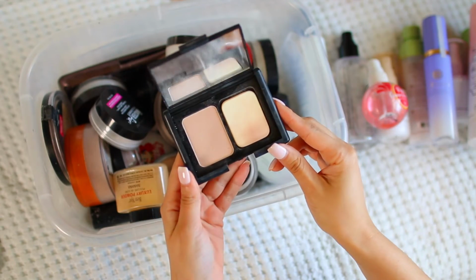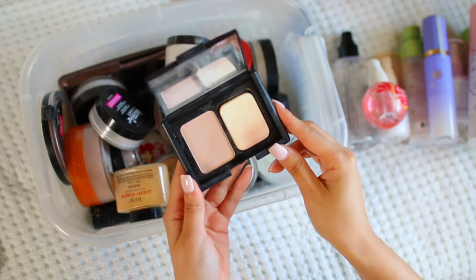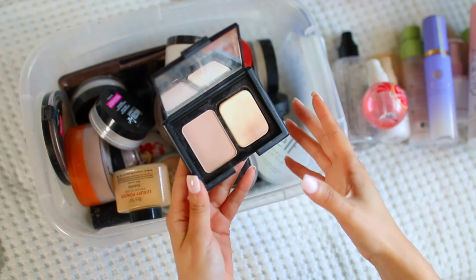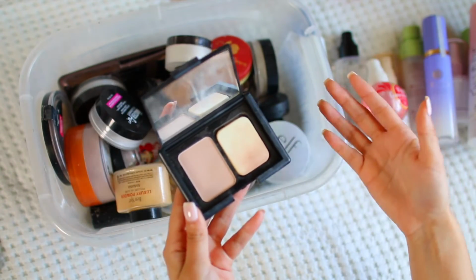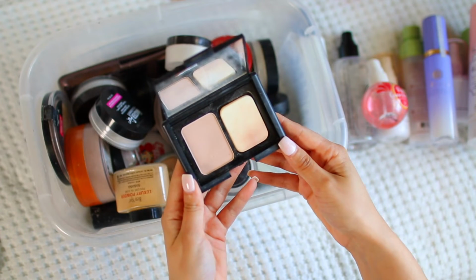This one I'll continue to hold on to. It's the e.l.f. Mattifying Translucent Powder. I'm sorry if a lot of these products are really messy, guys. It's powder, so that's gonna happen. But yeah, I'm gonna continue to hold on to this.